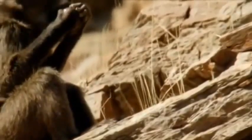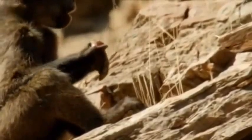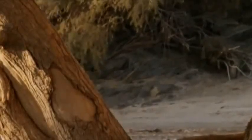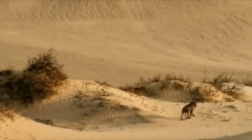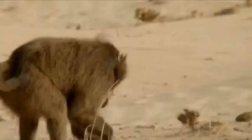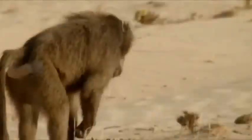Baboons thrive here. These are true survivors. They too find shelter on the Sand River's rocky walls. Fruits and leaves provide welcome moisture. In the Sand River, food can be found if you know where to look. The older, more experienced baboons rarely go hungry. Food is not the problem. As always here, it's water.